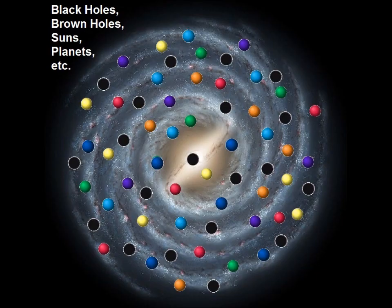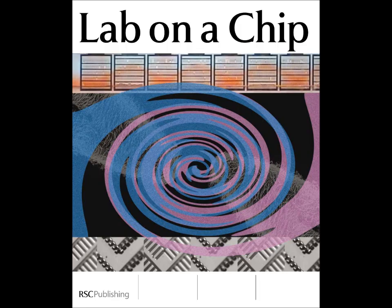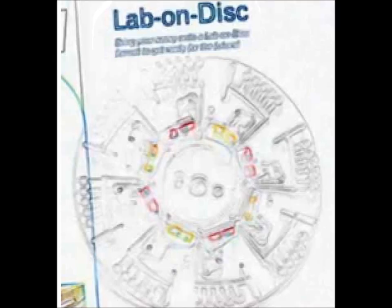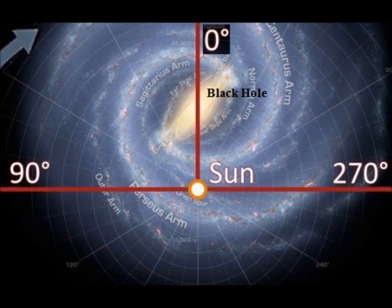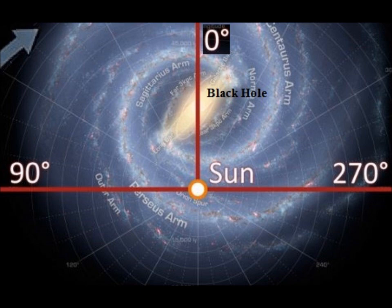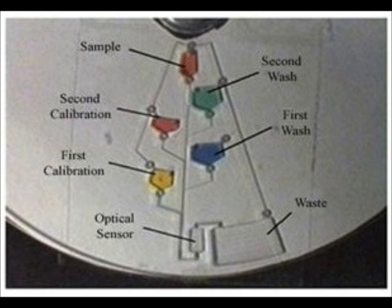I would also like to factor in the fact that our Milky Way galaxy also is a mirror image of what is called a lab-on-chip and lab-on-disk device, plus other technologies that I did not include in this video. And I am sure that you can deduce what lab-on-chip and lab-on-disk devices are used for, sparing me the trouble of an explanation. And with our solar system being just in the right place in its mathematically perfect location in our Milky Way galaxy, as we note the location of the inlet and outlet valves in these examples of lab-on-disk and chip devices relative to the location of the black hole at the center of our Milky Way.